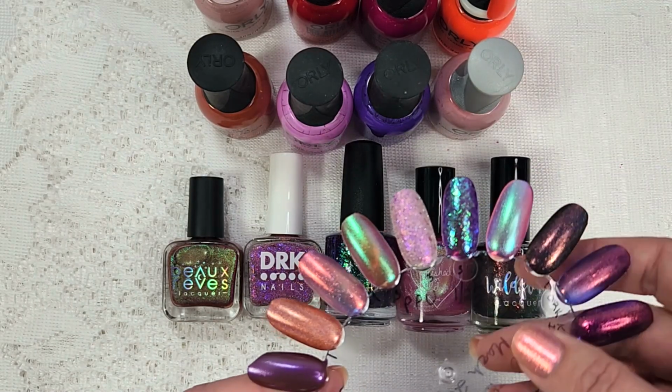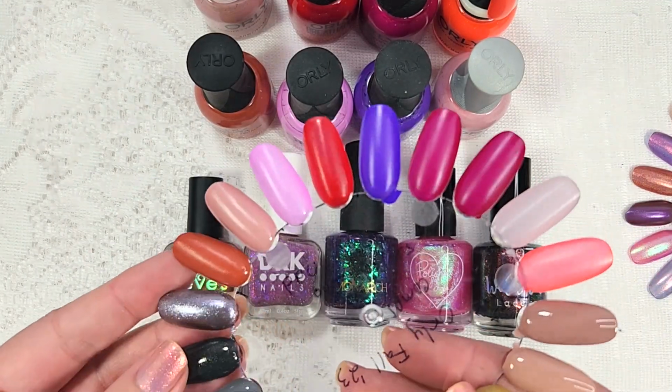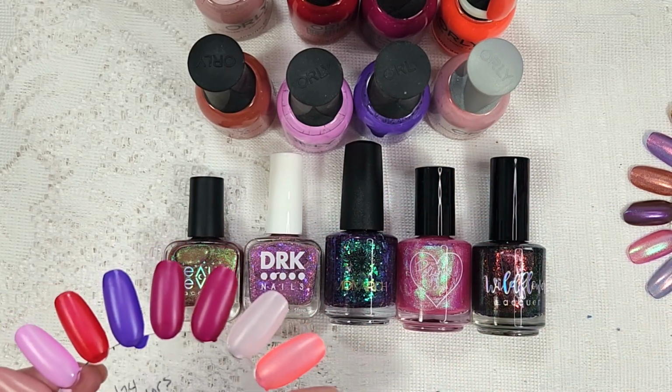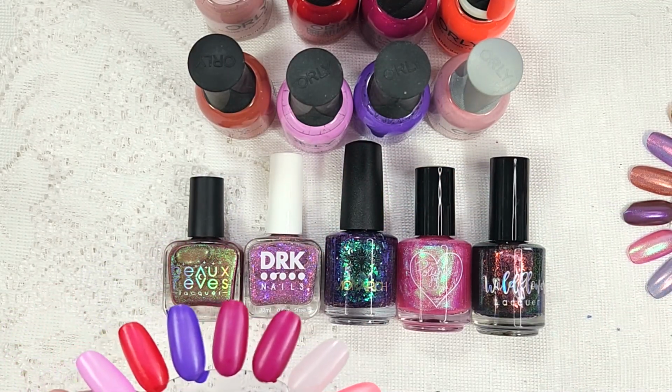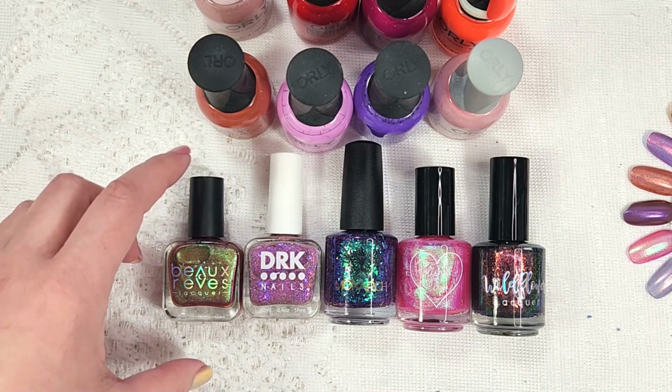I have them swatched over here on a little nail wheel and we're also going to be trying them swatched over a few colors that I've picked for each polish. Now the only polish that we're not going to be trying out over a color is the Wildflower because that's pretty opaque all on its own. But let's go ahead and see what I got.